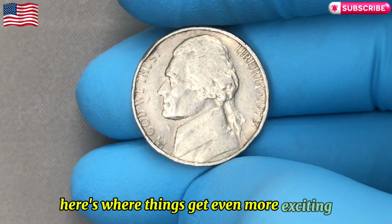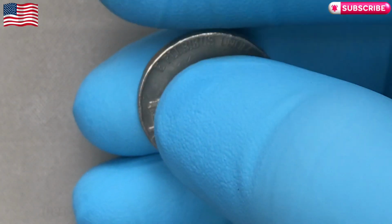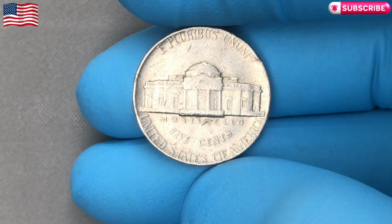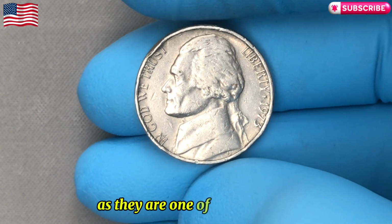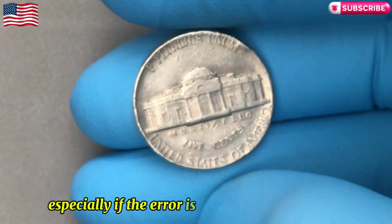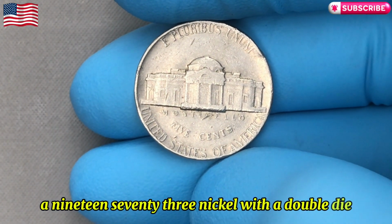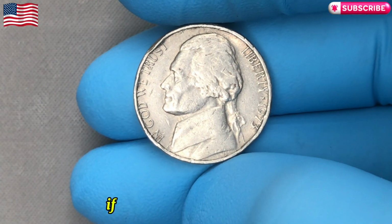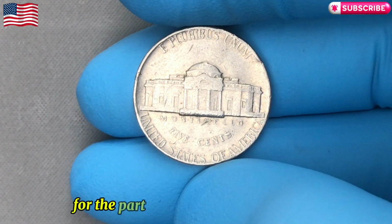Here's where things get even more exciting. The 1973 nickel, like many coins, is sometimes found with minting errors. These errors could be anything from a misaligned die to doubled letters, or even a coin that was struck off-center. These minting imperfections are what make certain 1973 nickels even more valuable, as they are one-of-a-kind pieces that set them apart from the rest. Collectors go wild for these error coins, especially if the error is particularly noticeable or rare. For example, a 1973 nickel with a doubled die or an off-center strike could easily skyrocket in value due to its unique characteristics. If you have one of these rare error coins in your collection, you might be holding a hidden gem.